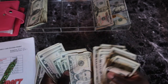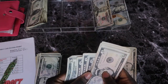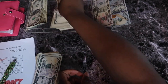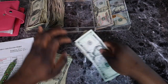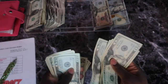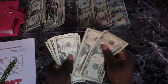I'm just so grateful to God for this other outlet that I have. This is literally another form of therapy for me. Counting money and budgeting is another form of therapy. I stopped budgeting for a while throughout the year, but I definitely got back on it, and I've been consistent ever since, and it will never stop. I will be budgeting until I'm 70 years old.